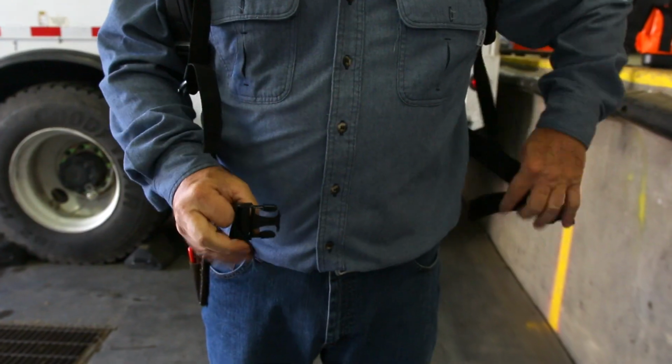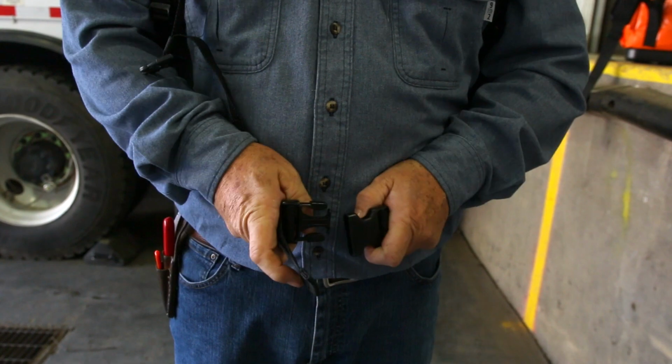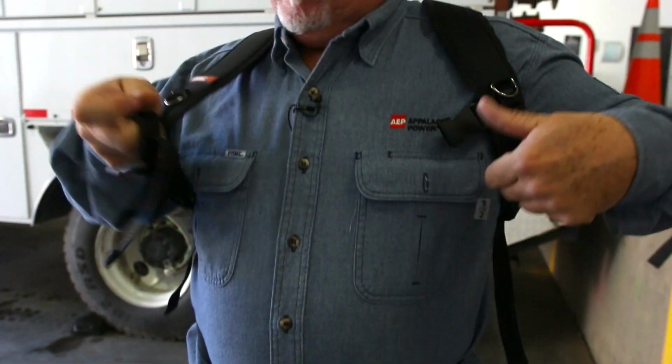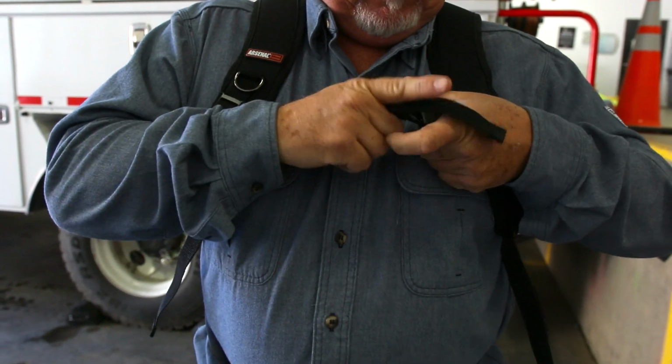Some models come with a hip belt. This hip belt, when properly placed on your hips, just at the top of your hips, can accommodate 60% of the load. And that keeps all the weight off your shoulders, and more so to the center core of your body and on your hips.